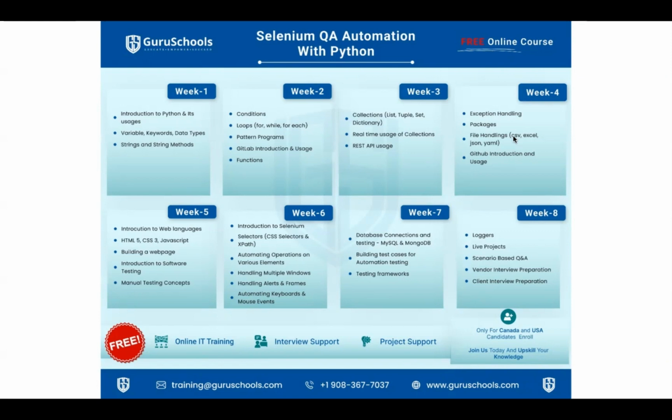When it comes to week 8, we will be covering loggers. So how to log your program, how to write a logger for your program. And we will be giving live projects using Selenium. So whatever you have learned, it can be covered when you put it into practice. So we will be providing live projects to understand the real-time scenarios of Selenium with Python. And we will be providing scenario-based questions and answers. And also we will be preparing you for the interview, like a vendor interview or a client interview.